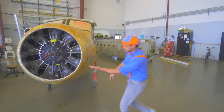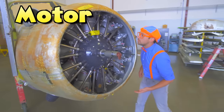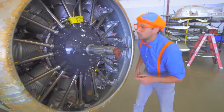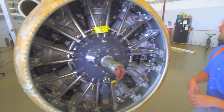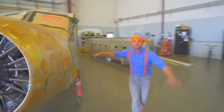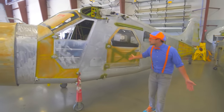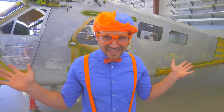And this one, it has a motor. Whoa, that is so big and so powerful. Look inside. Oh, but there's no propeller. But look at the exterior. There's no wings. And there's no paint. It's all sanded. I bet they're redoing it to their liking.